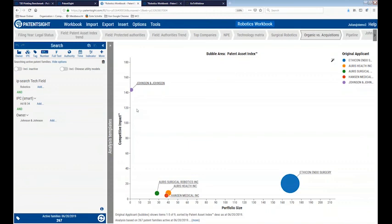Maybe one thing to mention here, we see 2 Auris here, so I guess this is more or less the same company, right? So we do the harmonization, so we harmonize all the applicants to the ultimate owner. We do not do a normalization on the applicant level, but we do it for the ultimate owner at the end.